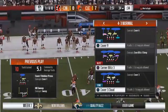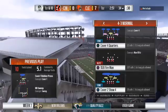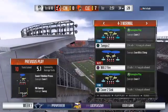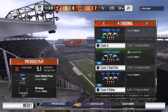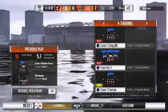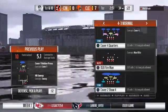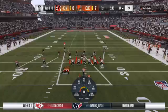Something to watch here in week 1 of the season, tackling. Because you and I both know that in the preseason, a lot of these guys don't play a whole lot. Plus, the intensity and the speed really ratchets up on opening week. From the 34 now, here's first and 10.